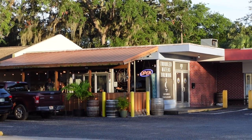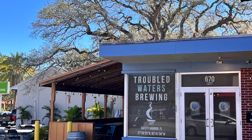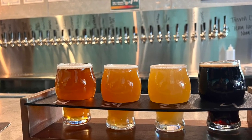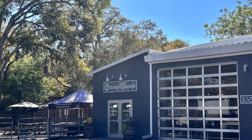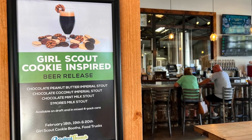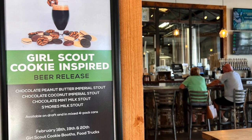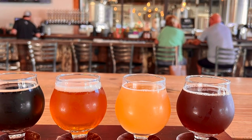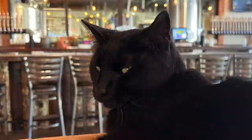When it's time for a happy hour, Safety Harbor has a couple of local breweries. You'll find Trouble Waters downtown with live music and ample beers on tap. Crooked Thumb also offers live music and unique Girl Scout inspired brews, which were amazing. And a brewery cat will join you.